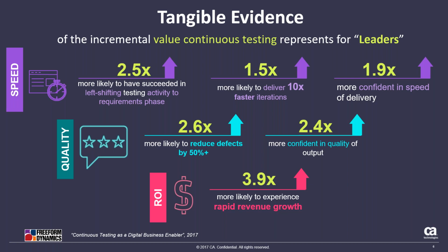A real issue when we talk about testing is, as you all know, a defect found in production costs a lot more than a defect found when the engineer's coding. The earlier you can find a defect, the quicker you can fix it, the less expensive that defect will be to the business.